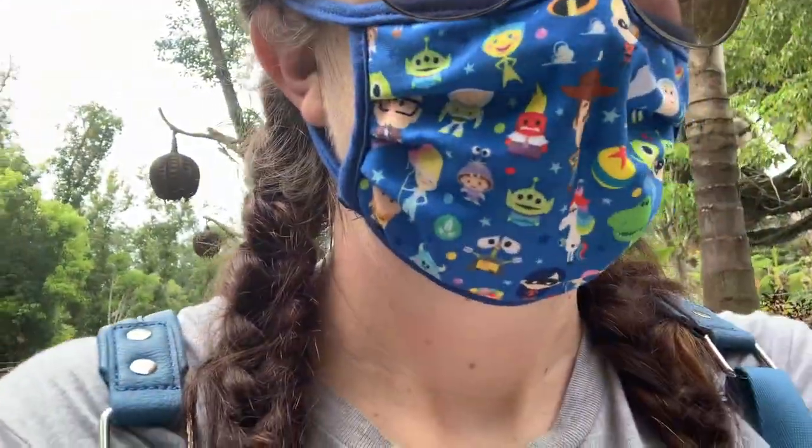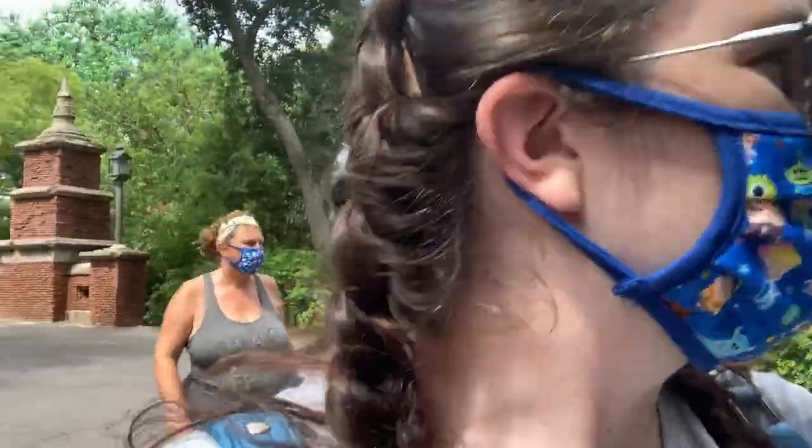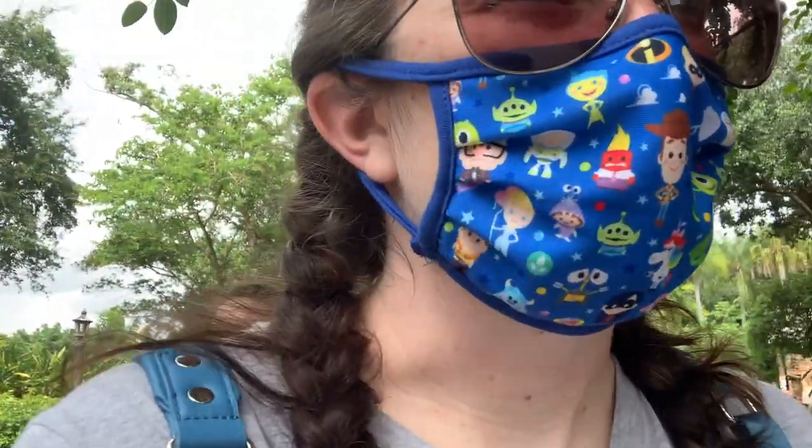Hold on. Okay, we've made our way back across the park and we are headed to Yak and Yeti for lunch. So here we go. Again, still not many people. There's a little bit more people here obviously than this morning, but as you can see walking around, there's still barely anybody here, so it's really nice.